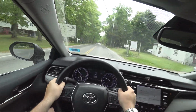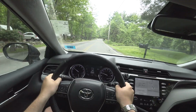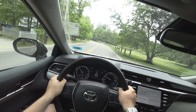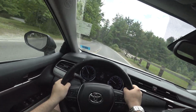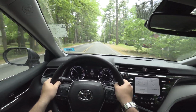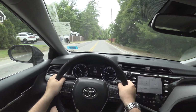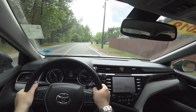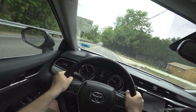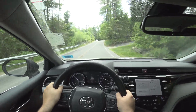Over the bumps, let's see how it does. Not bad. Actually super fun to drive, in all honesty. Visibility is also great. I am a big fan of this new redesign of the Camry. It definitely steps up quality a ton from the previous generation.